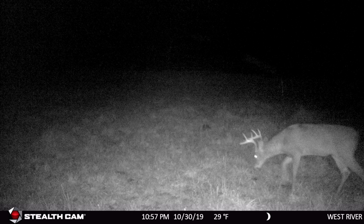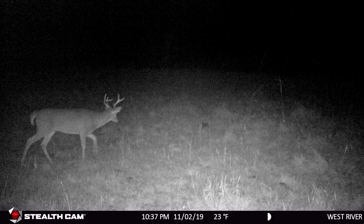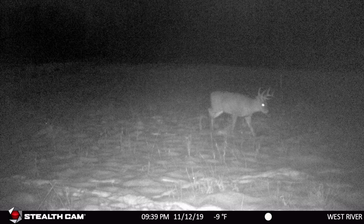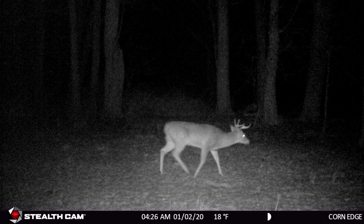Now we'll take a look at some of the night pictures. The night pictures were not nearly as crisp as the day pictures were. Going back to my rule of thumb, I think the picture quality might have been better if I had set up these cameras where there was something for the flash to reflect off of. This was just an open field that the deer happened to be walking by. Although the pictures aren't super crispy, you're still able to easily tell what buck is in the picture.